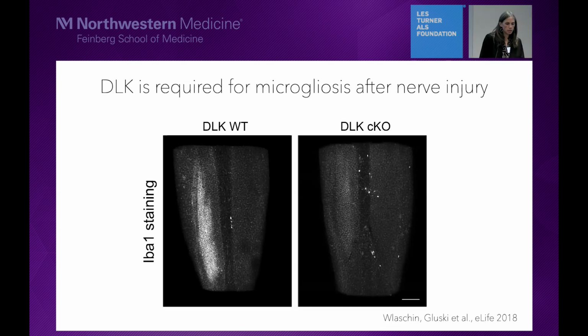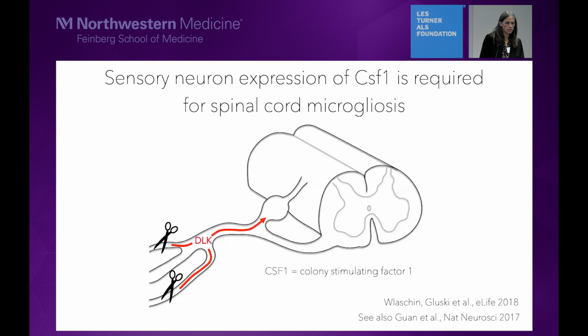And I'm going to skip over some of the data here, but just really quickly, the way this works is that there's a gene transcriptionally downstream of DLK called CSF1, colony stimulating factor 1. This is actually a cytokine and it's normally not expressed in neurons, but upon injury, the neurons turn it up as part of this DLK response. And so this produces the microgliosis. And we know that because a few different labs have now consolidated this work, I would say. So if you delete CSF1 in dorsal root ganglion neurons, you wipe out the dorsal horn microgliosis.